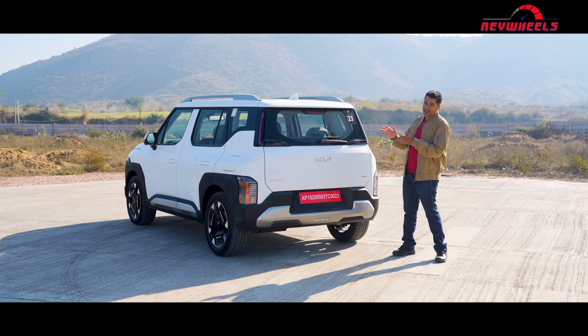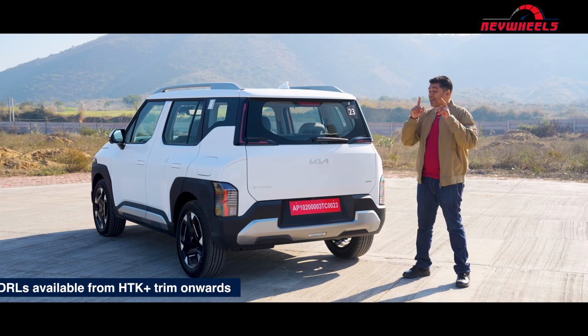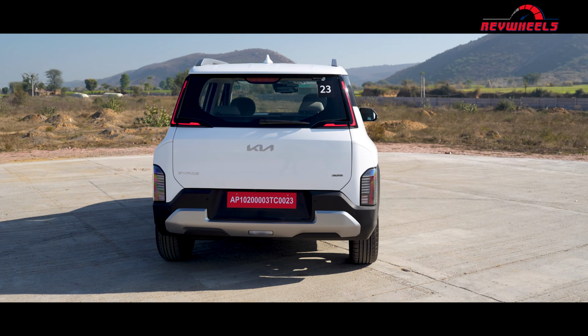Now the rear, it's relatively simple. You still get the stylish star map LED tail lamps, but what I really liked are these L-shaped LEDs which are placed right on the mirror. And finally, rounding it off are the skid plates at the bottom.